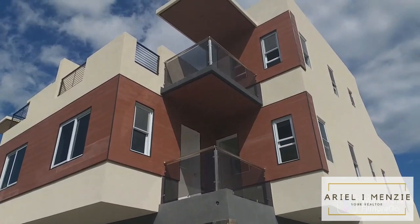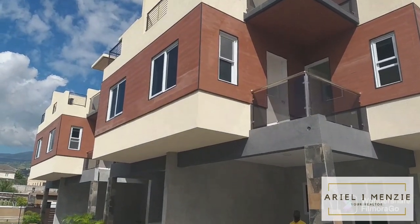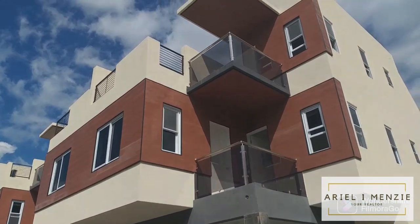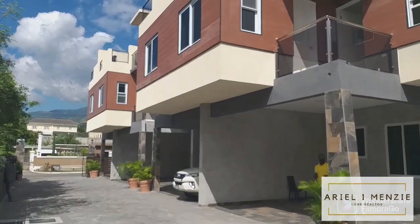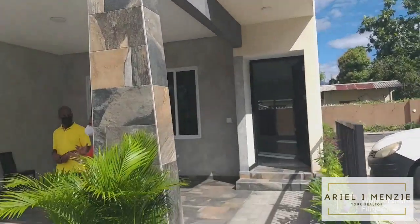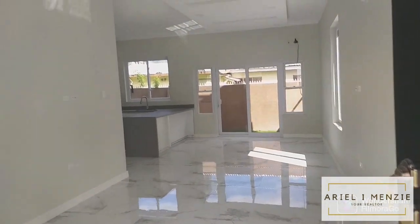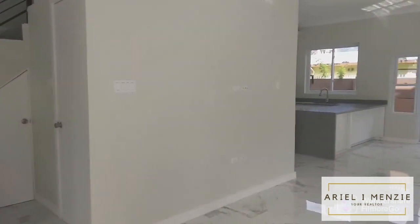Alright, so let's take a look at the townhouse complex now. There are 4 units here. This is a look from outside. Nice spacing for a double car garage. Let's go in. So nice, large, wide spaced door, and it greets you.